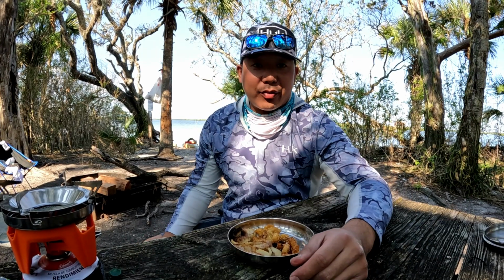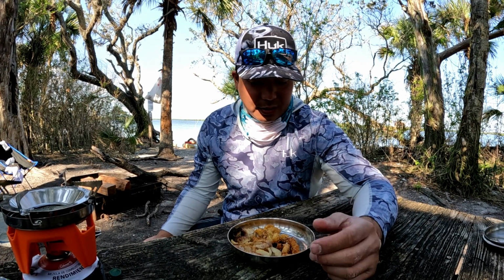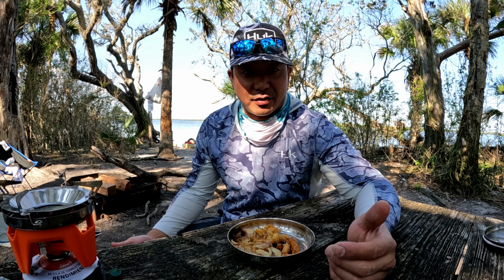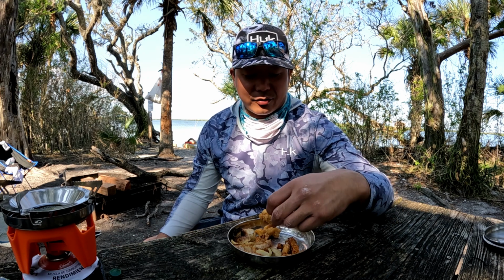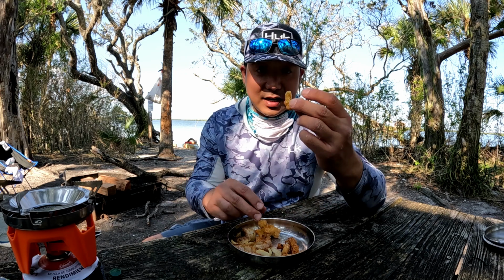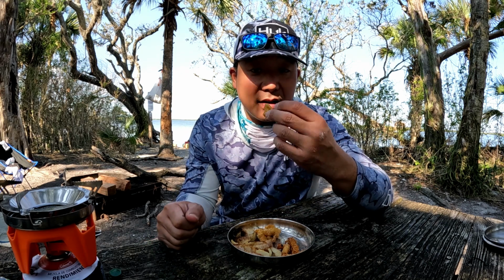All right, guys, that cooked up pretty well. It looks and smells really good, like any other catfish or fried fish. But here comes the test. Let's give it a try. My first time having hardhead catfish.